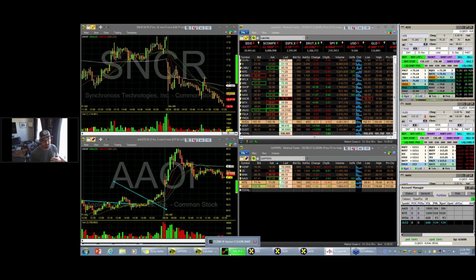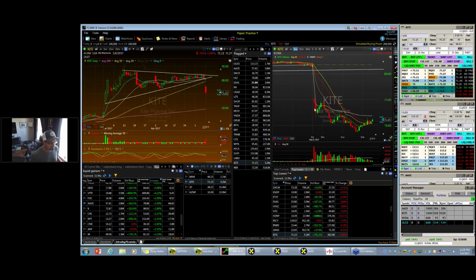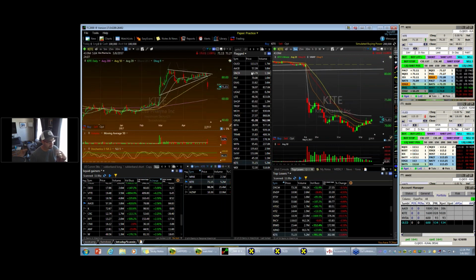I never buy or short them before earnings. I wait for it after. It's called post-earnings drift, and it becomes very, very powerful. But the first trade we took today was in this KITE. You can see KITE's been in a really tight range for months.